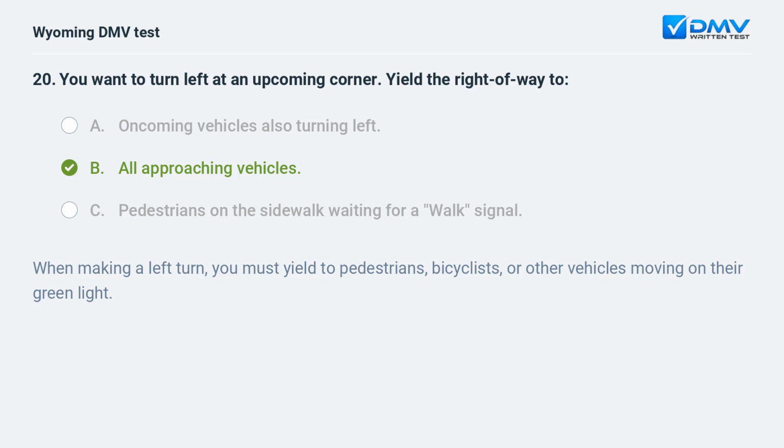When making a left turn, you must yield to pedestrians, bicyclists, or other vehicles moving on their green light.